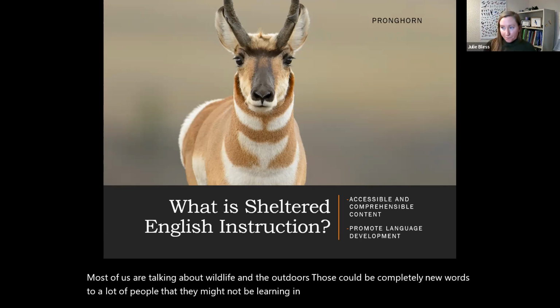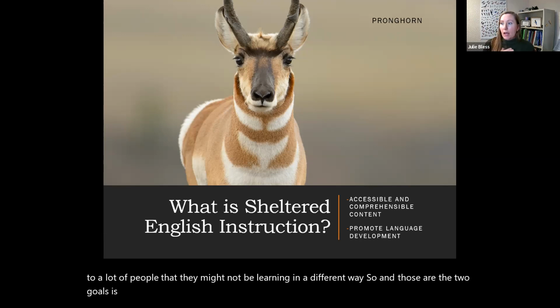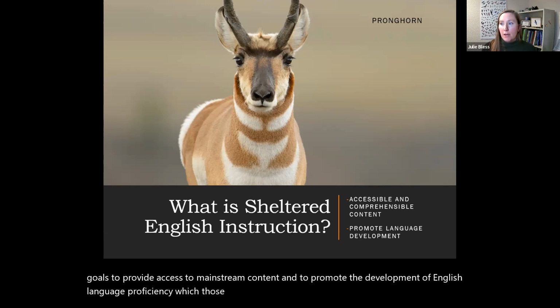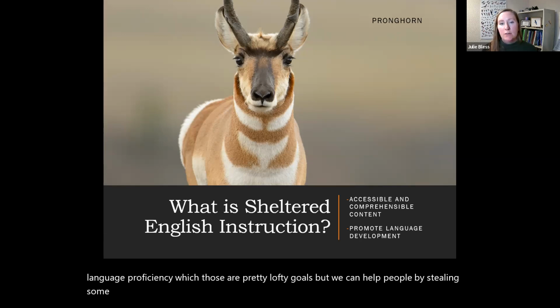Those are the two goals: to provide access to mainstream content and to promote the development of English language proficiency. Those are pretty lofty goals, but we can help people by stealing some of these methods and putting them into our programming.